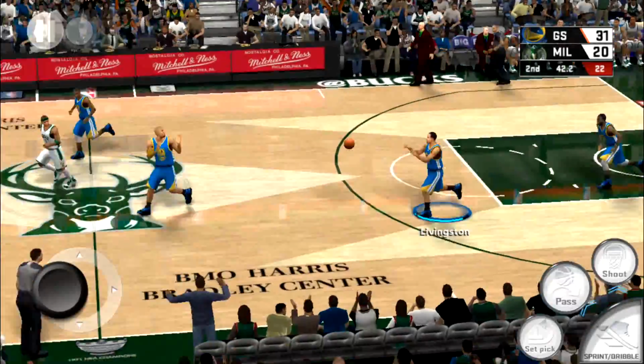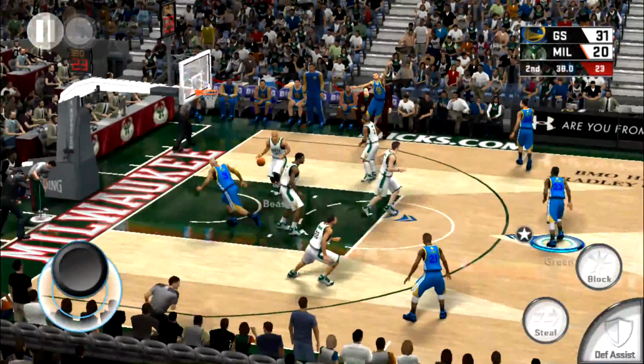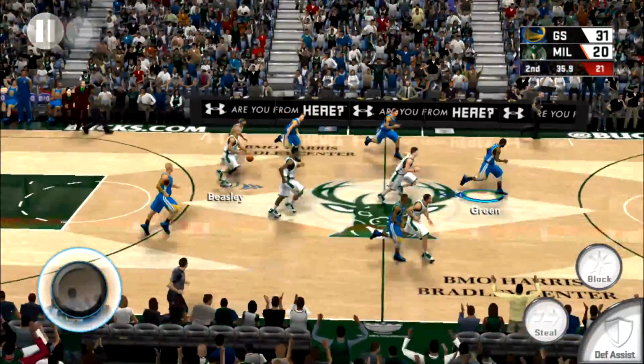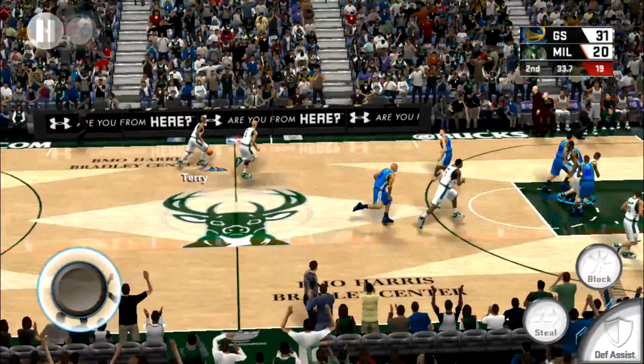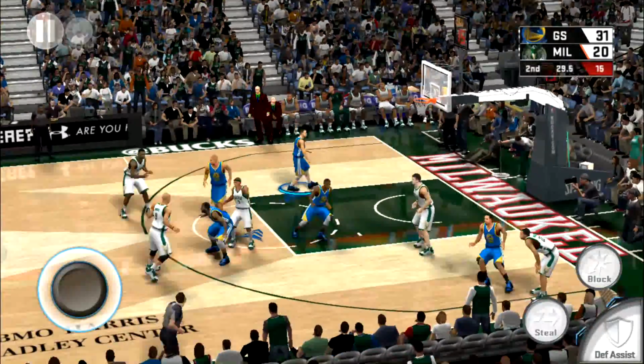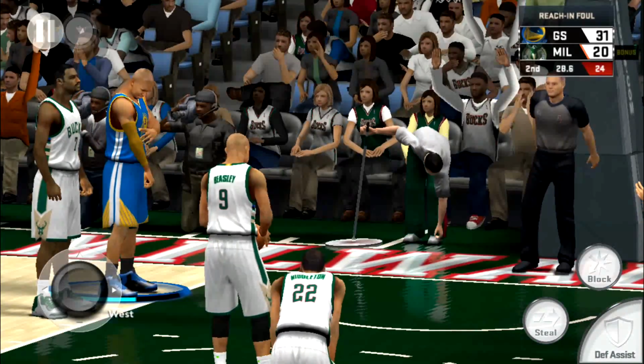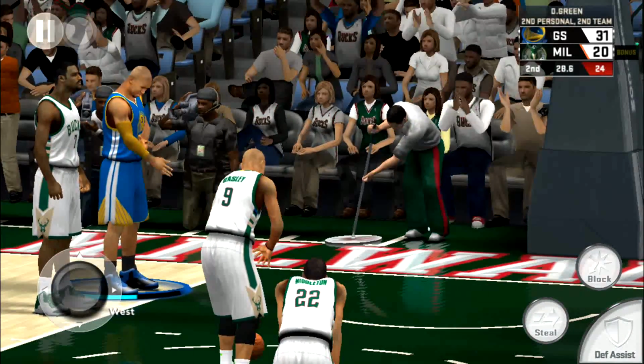Here is Livingston. Right side Curry. And a little under 3.5 minutes elapsed in the second quarter of play. Back to Beasley. Boy, that's his second foul, and he does not want to pick up number three here. That'll mess your game up for sure.